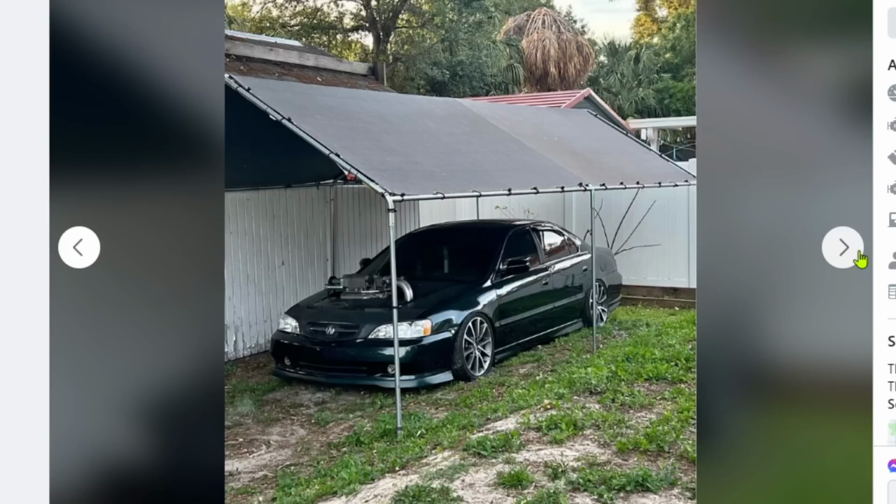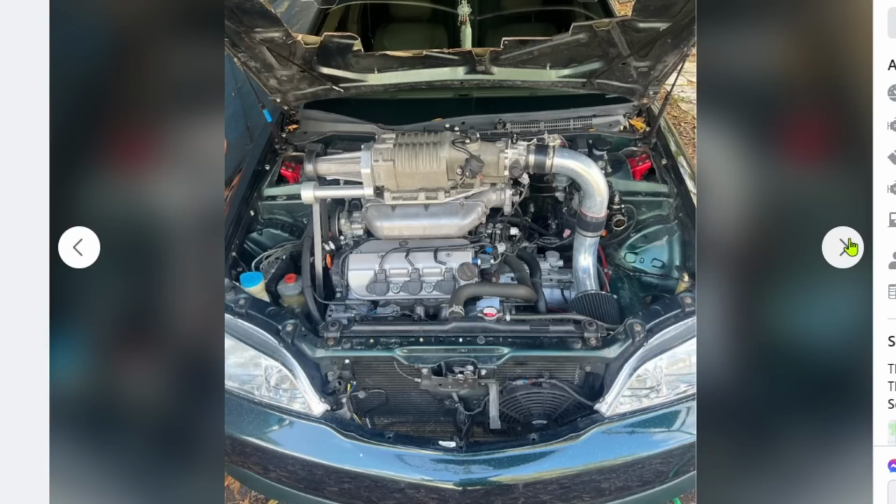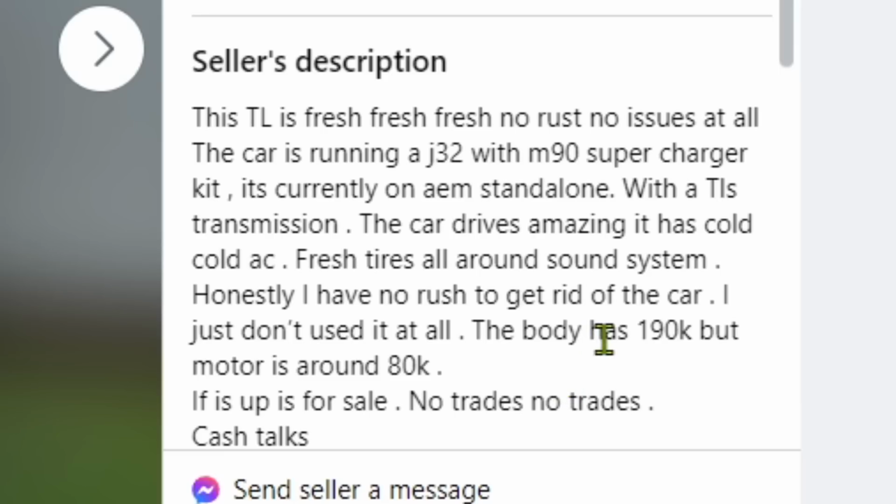So it's obviously a supercharged Acura TL with a J32 swap. I don't think these came with a J32. Maybe they did, but I don't see how that would be possible because even the valve covers don't fit. So it's probably a J32 swap with an M90 supercharger kit. It's on an AEM standalone, TL-S transmission. The car drives amazing. Has a cold AC.